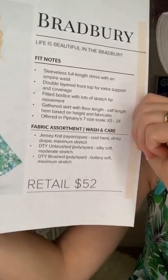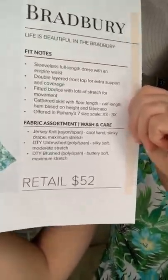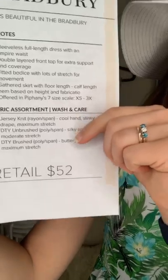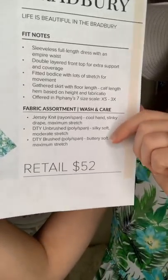Offered in Piphany's 7 size scale, extra small to 3X. And it comes in jersey knit, DTY unbrushed and DTY brushed. I'm sorry, no ITY unbrushed, just DTY unbrushed. And then DTY brushed is going to be the leggings material. So those are the options you have. If you live in a very tropical climate, the DTY unbrushed is going to be better than the DTY brushed, and then the jersey knit is going to be better than those two.